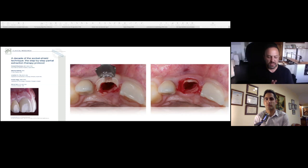Partial extraction therapy is an umbrella term that Maurice Salama came up with on one of the Dental XP threads that we were on when we were talking about the different protocols. Basically it encompasses 3 techniques, and those 3 techniques are submerged root therapy, socket shield, and pontic shield. So it's an umbrella group that houses all of those 3 techniques.